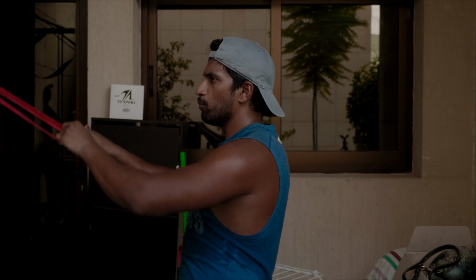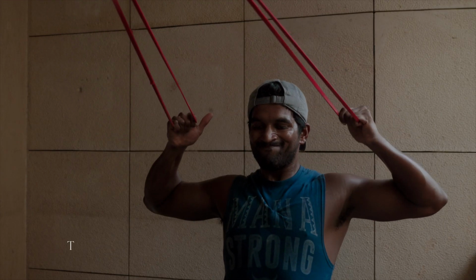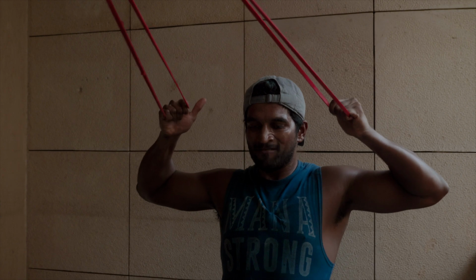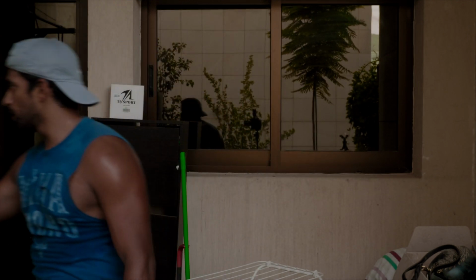The other thing is, the more you form a W in an external rotation, the more you're going to feel it in your rear delts and have an effect on the rear delts, just because of the way it gets activated and the way it contracts. So that's move number 3. By far my second favorite, if done right.